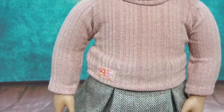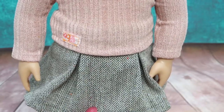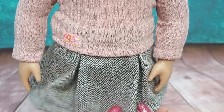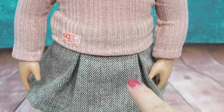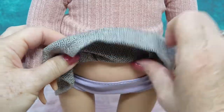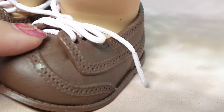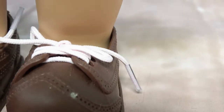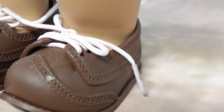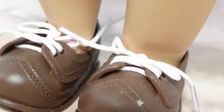And then she has this, I don't know, would you call it a herringbone or tweed pleated skirt that's done in kind of the brown and cream. It also velcros in the back. And then she does have purple underwear underneath. And then here are the shoes. They're done in kind of a hard vinyl, and then it has the cute little pink laces. It actually reminds me of the chocolates in a chocolate box with pink frosting. I think they're really cute, don't you guys?